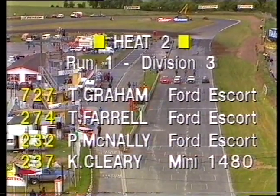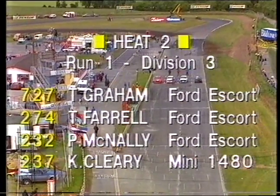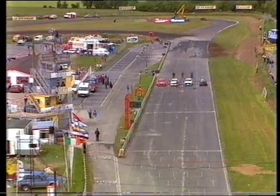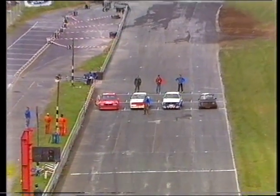Carl Cleary in the Mini, the 1480cc Mini. So it's Escorts all the way, except for Carl Cleary in his Mini. And Tommy Graham is in the Mark II Escort, the red one you see on the left of your picture. There will be 5 laps.